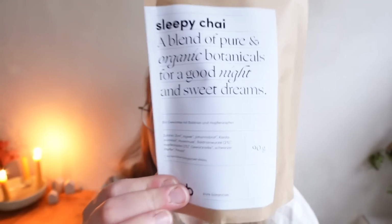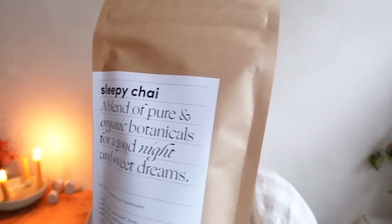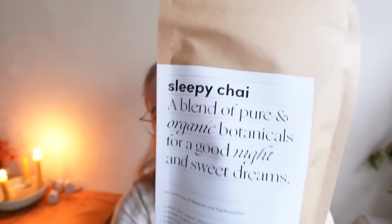Speaking of sleep, we also have one that's called Sleepy Chai. And this one is with some chai spices and, you know, cardamom, and it's very calming and very good before you sleep. So it's also wonderful. And this is the Sleepy Chai blend. You can also drink this one with your favorite type of milk or milk alternative.